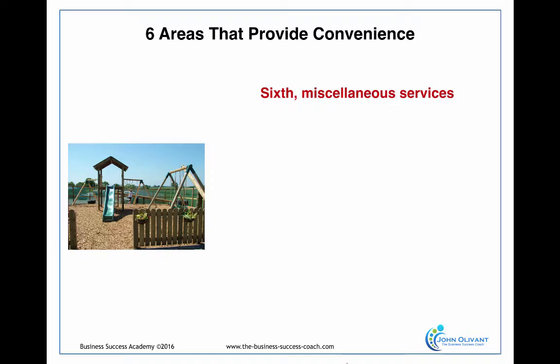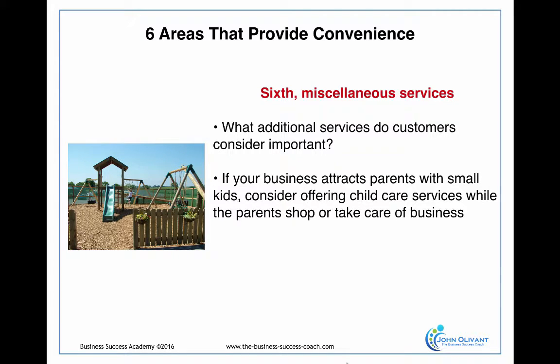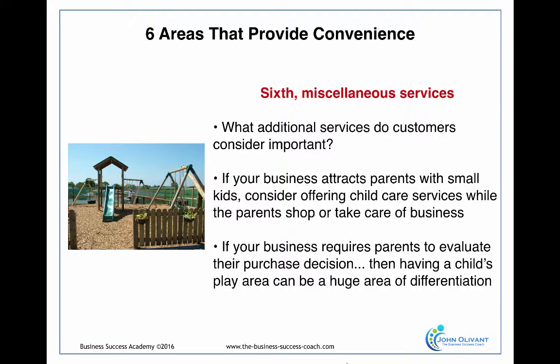The sixth and final area is miscellaneous services. What additional services do your customers consider important? For example, if your business attracts parents with small kids, consider offering childcare services while parents shop or take care of business. How much more pleasant would it be if a restaurant offered play areas for the kids so the rest of us could dine in comfort? Do parents really enjoy having their noisy kids dine with them? If your business requires parents to evaluate their purchase decision, such as a large item purchase like furniture or cars, then having a child's play area can be a huge area of differentiation. So consider these 6 areas when looking at how you can make your business more convenient to work with.